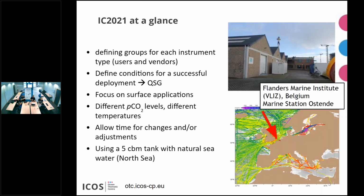Again, the intercomparison at a glance. In the upper figure, you see the facility here in Ostend, and we were located here in this warehouse in a smaller container, and there was a tank in there. You will see more pictures in a second. And Ostend is somewhere located here. It's a small strip of the Belgian coast at the North Sea.